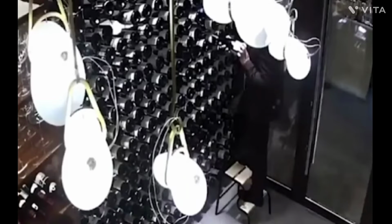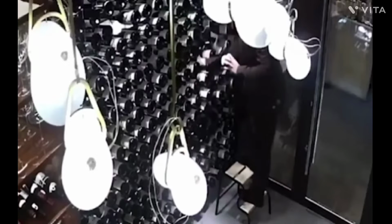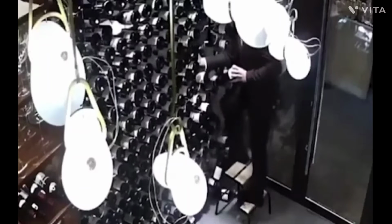Sometimes even the tiniest miscalculation can cost thousands of dollars. At a restaurant, when the manager placed the wine into the wine rack incorrectly, it caused the whole thing to collapse.